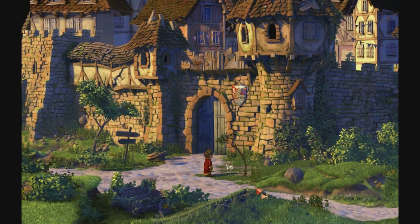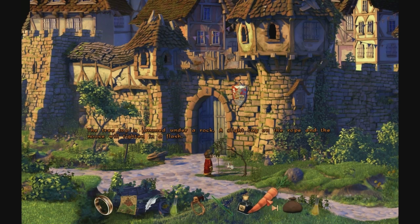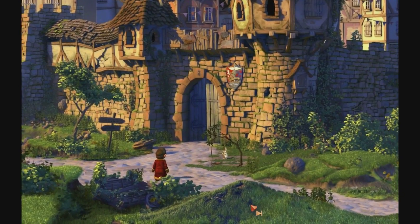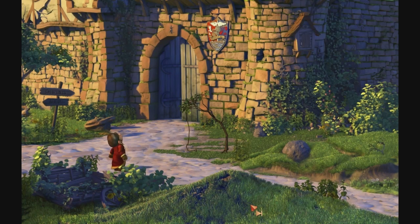Grandad told me about these. The treetop is jammed under a rock. A slight tug on the rope and the noose will tighten in a flash. That's the plan anyway. That should work. No! Thank the gods it was only knocked out.